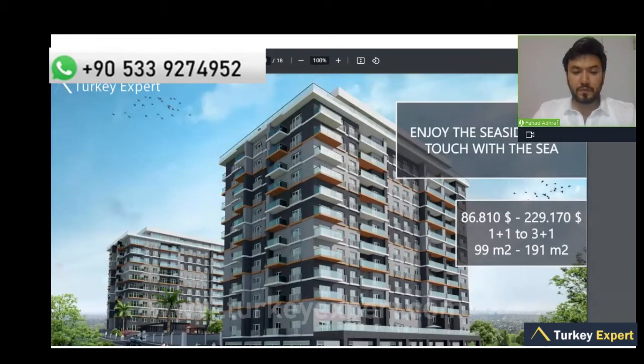So now coming to the details of the project, it's basically a two-block project. It's ready to move in. It's just 800 meters away from the seaside, and almost 80 to 90% of the project is sea view. So this project is considered more for the sea view rather than only buying it as a property for a normal investment.